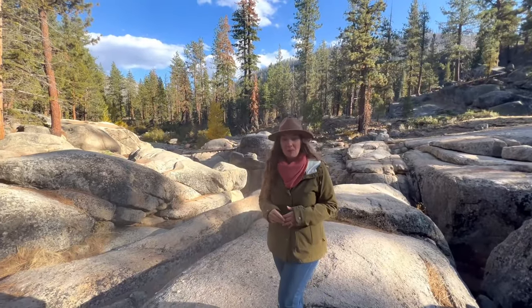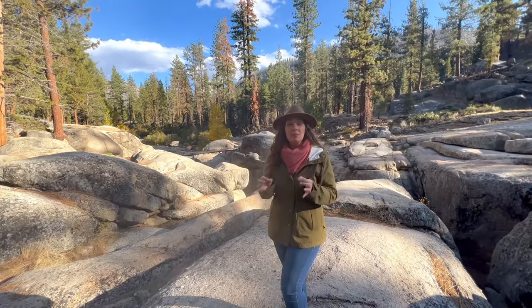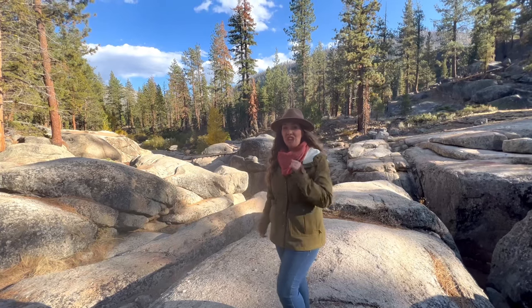A must-stop spot for me on this journey is the Middle Fork Stanislaus River. Check out these views.